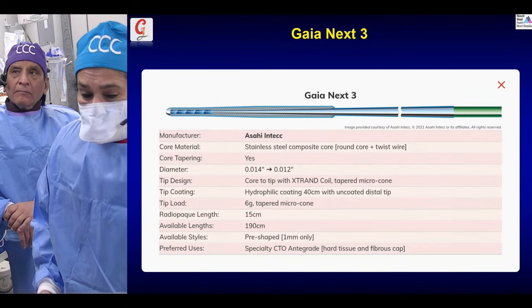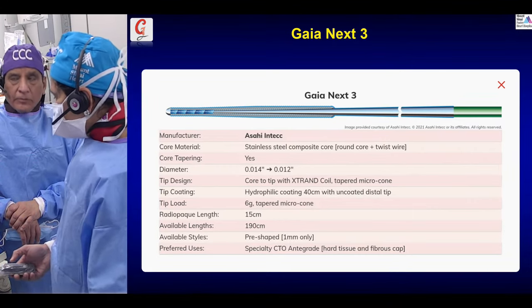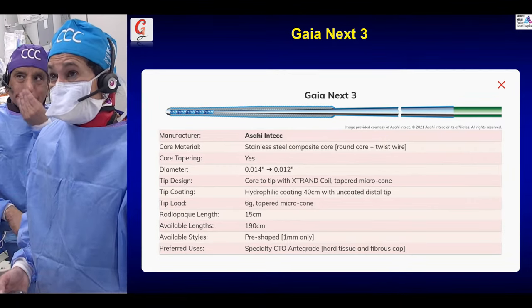MG. MG, okay. ES is extra support. We don't use it. We only carry one. One, okay. And that's the one, and we only carry 190.